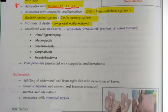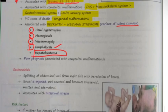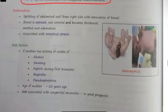It is also associated with a syndrome called Beckwith-Wiedemann syndrome, which is a variant of Wilms tumor of the kidney. In this there is hemihypertrophy, macroglossia, that is a large tongue, and enlarged organs. Along with that there is omphalocele, which we are studying now, and the most common primary tumor of the liver in children, hepatoblastoma. All these conditions are associated, and that syndrome is called Beckwith-Wiedemann syndrome. So omphalocele is known for its poor prognosis if there are associated congenital malformations.